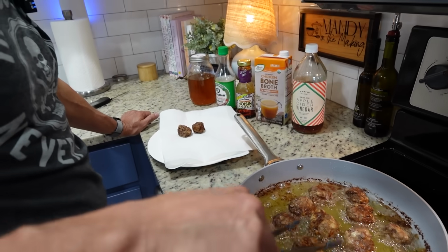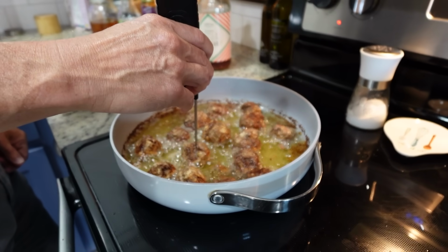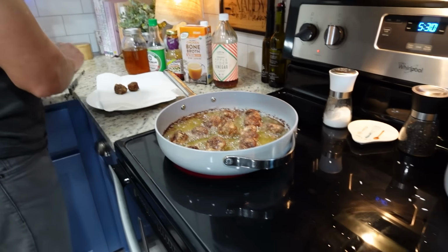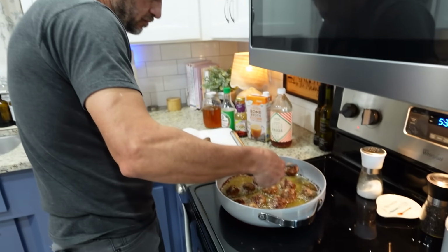Okay, he is managing these. He's taking out the smaller ones as they get done because they get done quicker. While he does that, I'm going to go ahead and measure out our ingredients for the sauce. So I'm going to go over here and do that. He's going to finish this up, and then we'll meet back over here in just a minute.